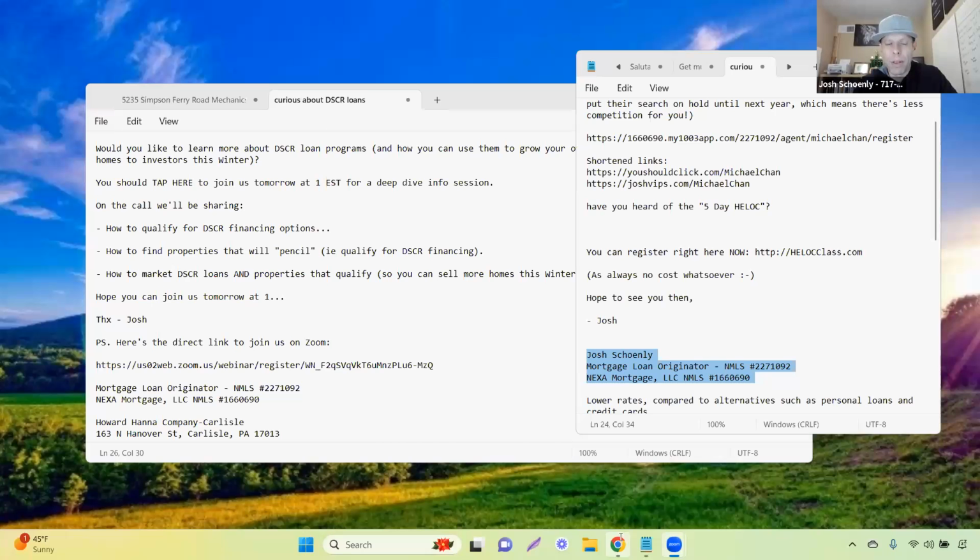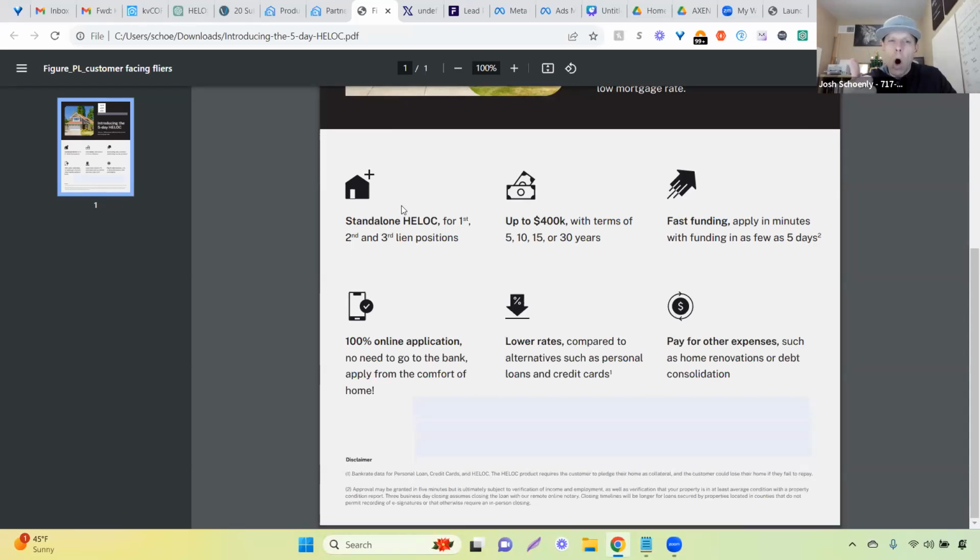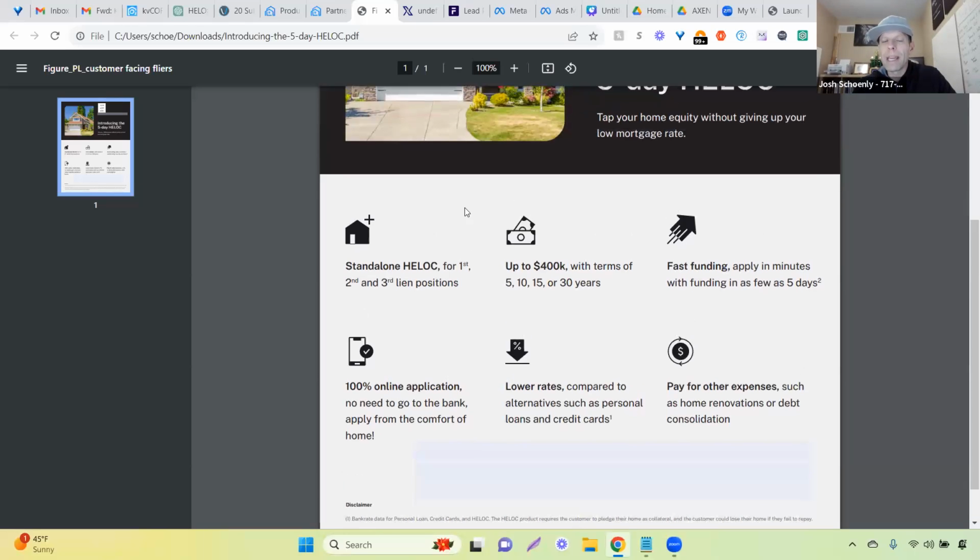And I'm going to bring this up here. So this is an example flyer from one of the HELOC lenders. So, a 100% online application. It is a way that your clients can tap into their home equity without giving up their low mortgage rate, right? So if they refinanced 18, 24, 30 months ago, they locked in a super low rate. They've got a lot more equity now, most likely, than they did then. They would like to tap that equity to make renovations, to pay off some consumer debt, to unlock some capital for a real estate investment of some kind, whatever the case may be. This is a great way for them to do that.